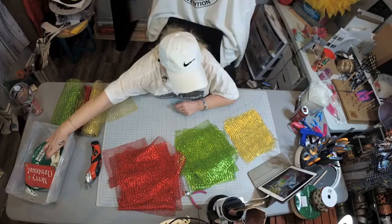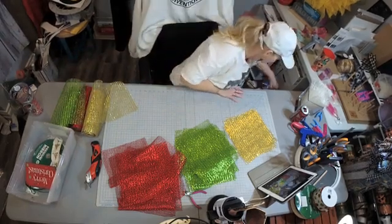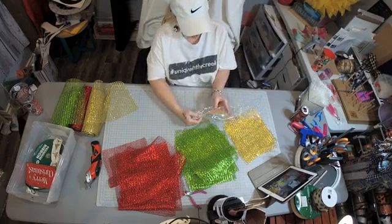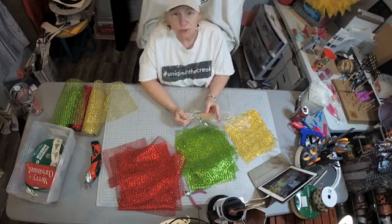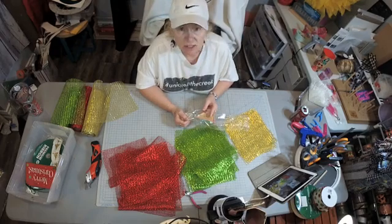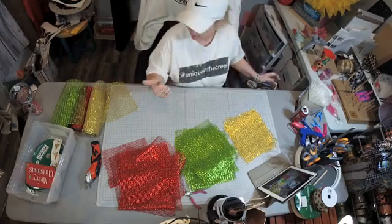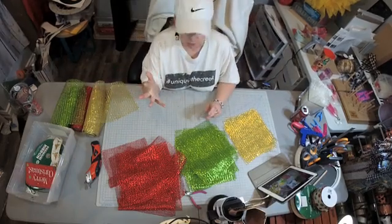Can you give us the item number for the mesh? Tina might be able to grab it. I'm not sure because I took the wrappers off. Oh, here's the lime green. Just go on our website, uniqueinthecreek.com or .ca, and type in net mesh and it'll come up. So I have red, green, gold, and silver.